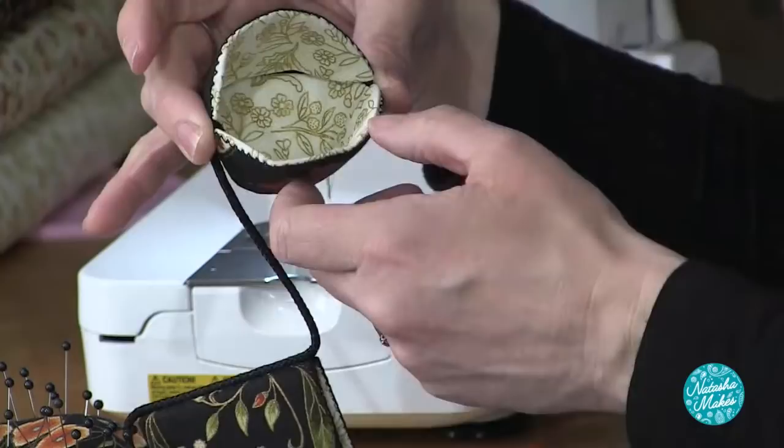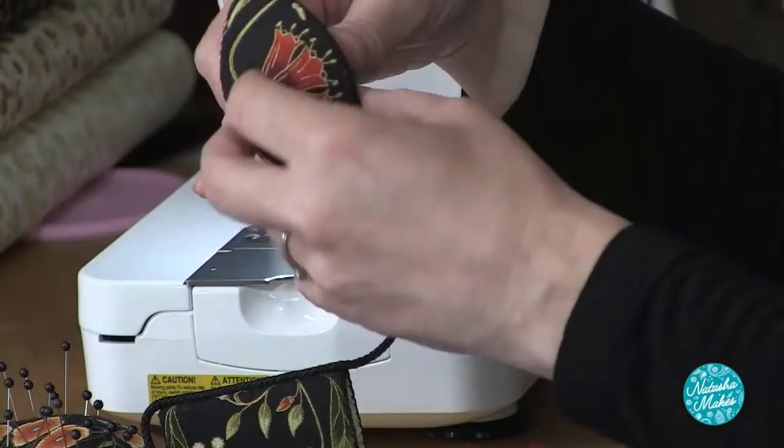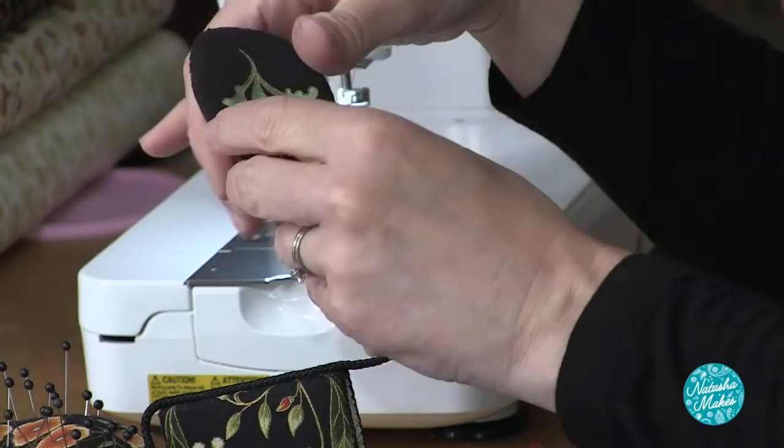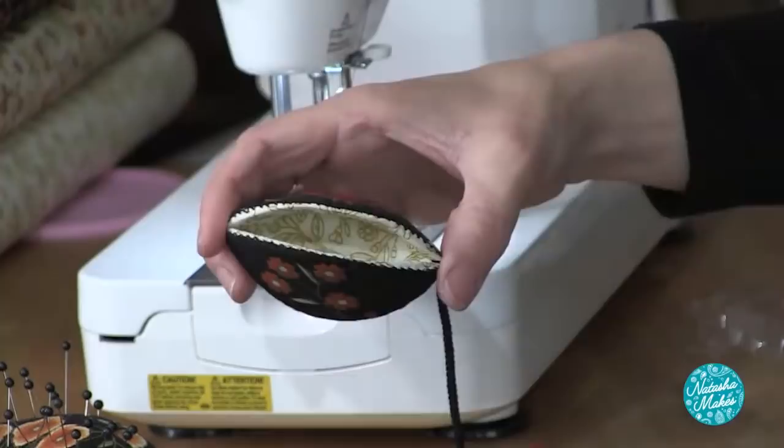So these are the only two that are stitched in lining wise. The others just lay in there, and then you just repeat that stitching around the outside of those, and your lining pieces just sit in there. They're not going to go anywhere. See, they're not stitched down. And that's it.